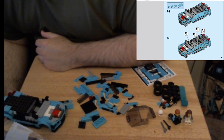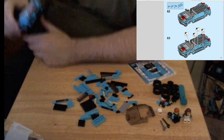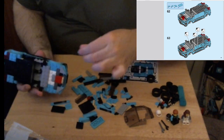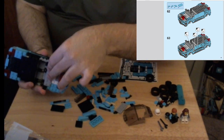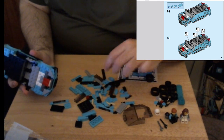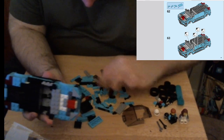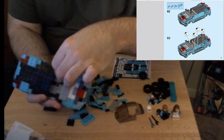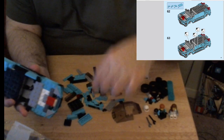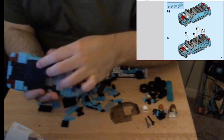Okay, so now we do some tiling and paneling here to build up the sides of the car. And then we immediately get to put some stickers along the length. So let's see if I can get these to line up well. So this goes on the bracket like that. And then we start with, okay.